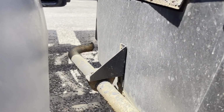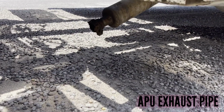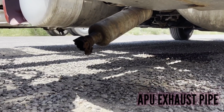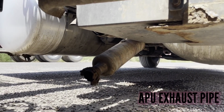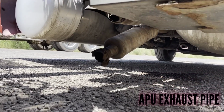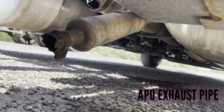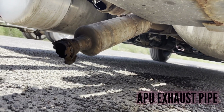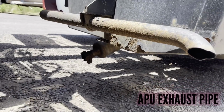So this exhaust pipe for the APU decided to just come apart. It's rusty. So the mechanic basically welded the pipes together, so I didn't have to buy a new one. Thank you, Jesus. Because y'all know these parts add up quick and they are not cheap.